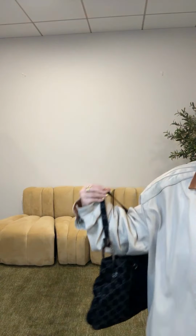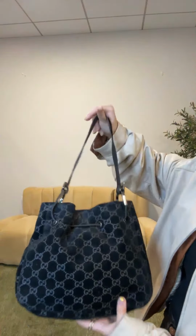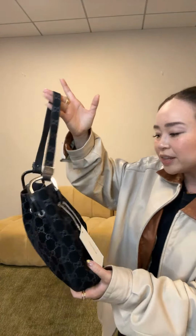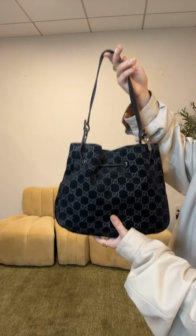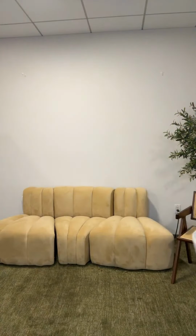Great size if you want to make this an everyday bag as well. You can fit your phone. You could fit a Kindle inside of here. You can fit your sunglass case, your hand sanitizer, your keys, maybe even a small water bottle. And then this one, when she drops, she's going to drop at $619. $619.